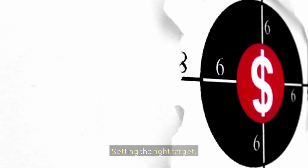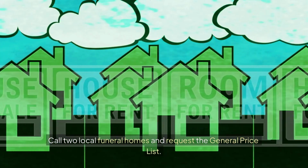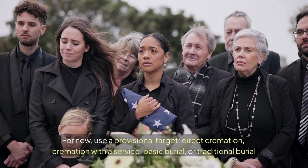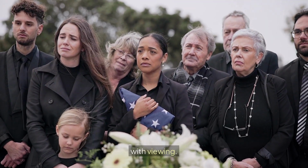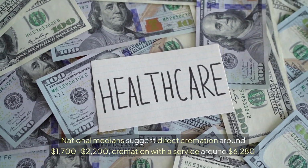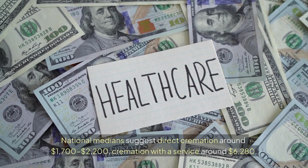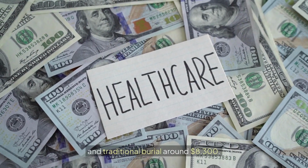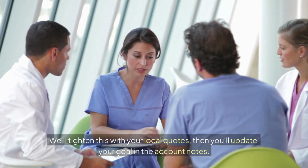Setting the right target. Don't guess. Call 2 local funeral homes and request the general price list. For now, use a provisional target: direct cremation, cremation with a service, basic burial, or traditional burial with viewing. National medians suggest direct cremation around $1,700 to $2,200, cremation with a service around $6,280, and traditional burial around $8,300. We'll tighten this with your local quotes. Then you'll update your goal in the account notes.